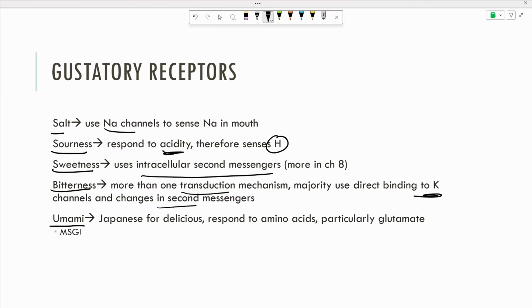Umami, okay, amino acids, particularly your glutamate. So your monosodium glutamate, just think of that as umami. Okay, remember, what is glutamate? Excitatory neurotransmitter in the brain. What is the most common inhibitory neurotransmitter in the brain? GABA, very good. So that is basically what we taste in our food, and depending on what the concentration is, again, that heat map, what are you triggering more of is what you'll get in that flavor profile.